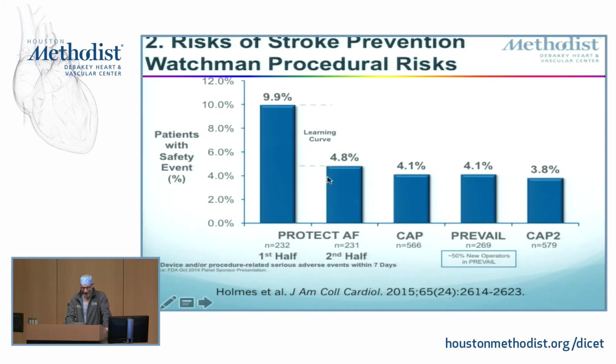Sorry, I have to say that. So it's not really true. Half of the operators here are interventional cardiologists.